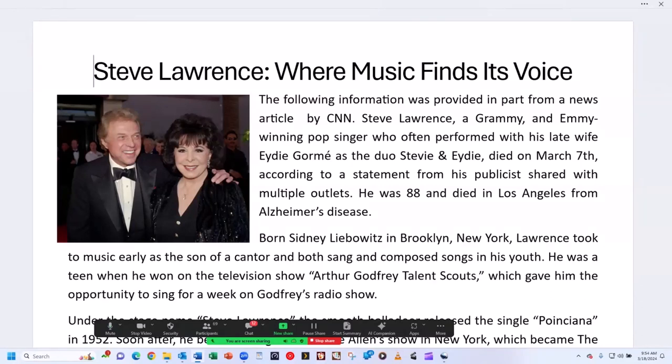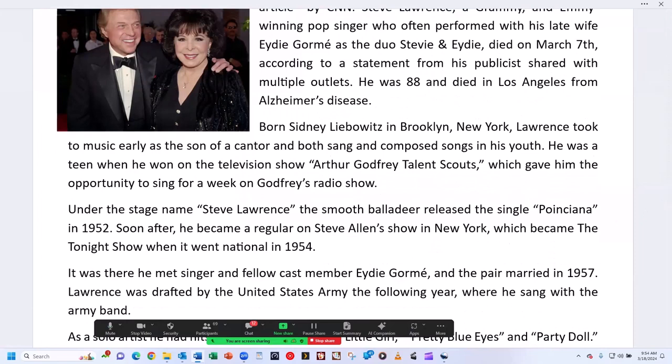The following information was provided in part from a news article by CNN. Steve Lawrence, a Grammy and Emmy-winning pop singer who often performed with his late wife, Edie Gormé, as the duo Steve and Edie, died on March 7th, according to a statement from his publicist shared with multiple outlets. He was 88 and died in Los Angeles from Alzheimer's disease. Born Sidney Leibowitz in Brooklyn, New York, Lawrence took to music early as the son of a cantor and both sang and composed songs in his youth.